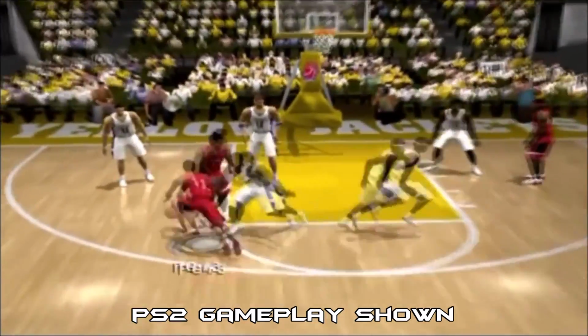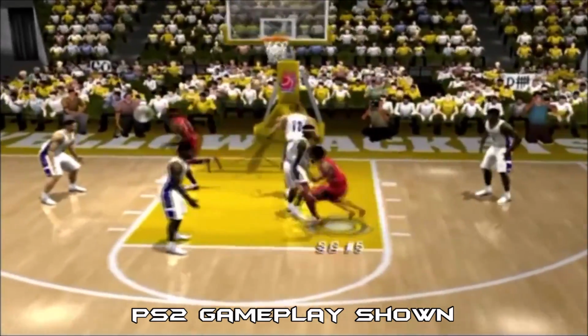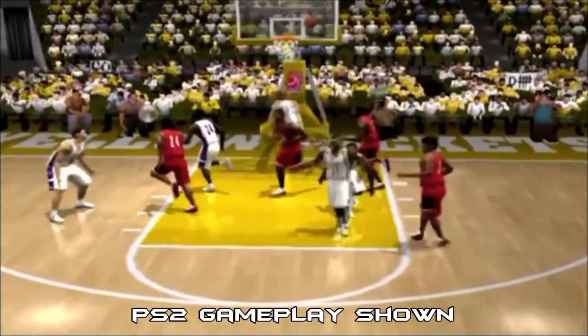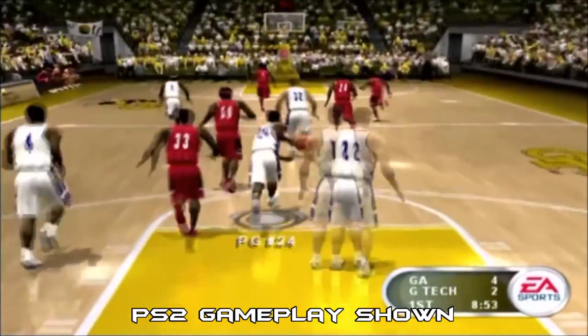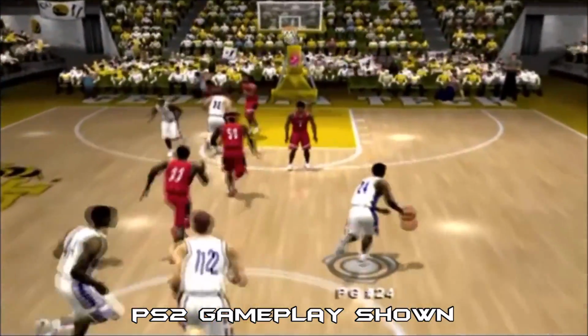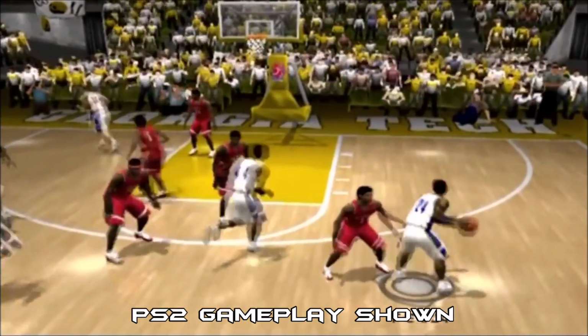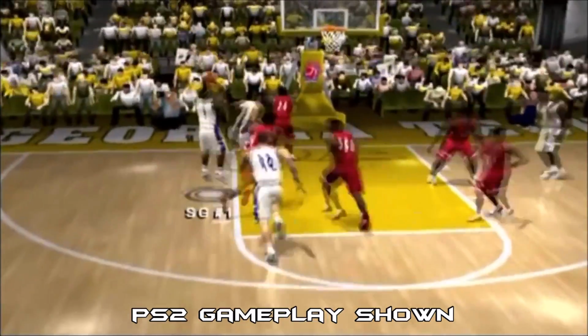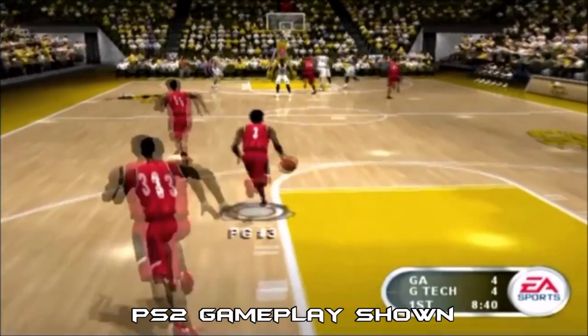An excellent fake. Crosses him over. To the shooting guard. Lets it fly. Georgia Tech leaps for the rebound. He pushes it up the floor. Blinked and the guy left his feet. He got scorched and there was no help at all.